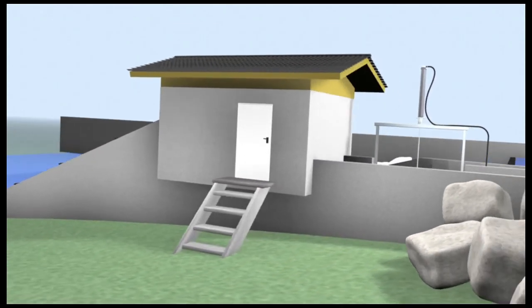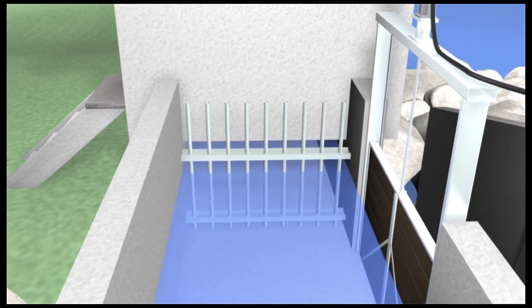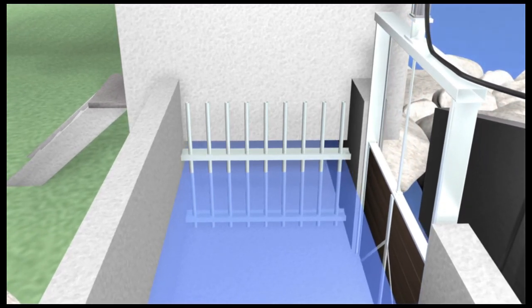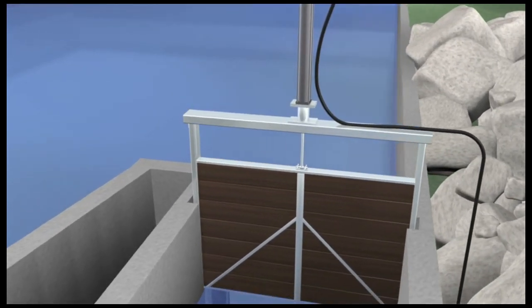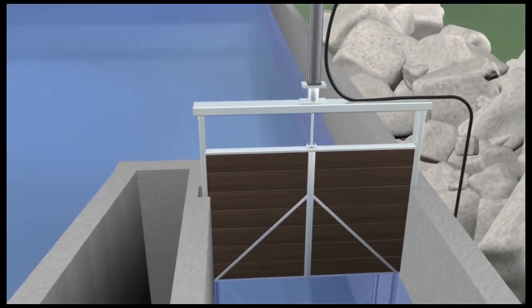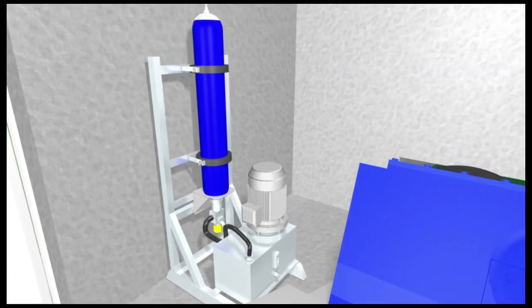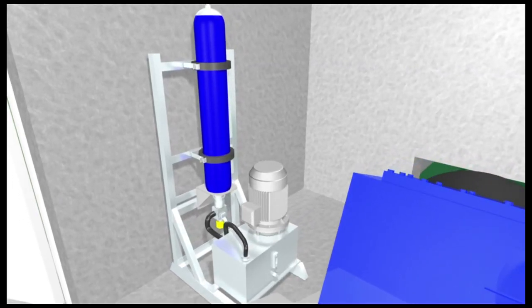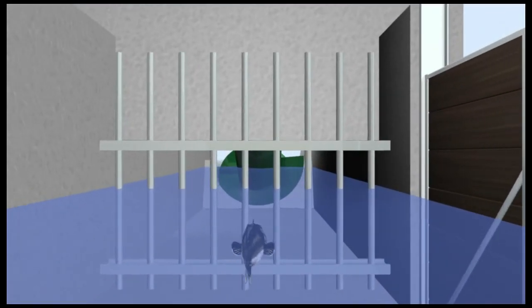The equipment consists of an inlet bar screen for security and to prevent large items entering the screw. A hydraulically controlled inlet gate is used to regulate the flow through the inlet channel and into the screw. A hydraulic power pack is used to provide the power to raise and lower the inlet gate in a controlled manner. The flow enters the fish-friendly screw turbine.